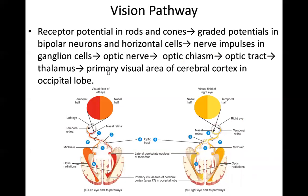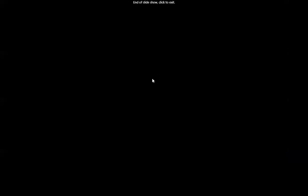And regardless, the ultimate destination of what we see goes to the primary visual areas we've talked about before, which is an area found in our occipital lobes, the back of our brain. I always remember that because of the phrase, I have eyes in the back of my head. We don't obviously have eyes in the back of our head, but we process what we see in the back of our brain in our occipital lobes.